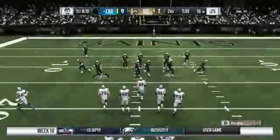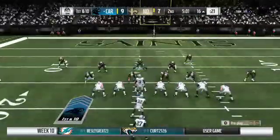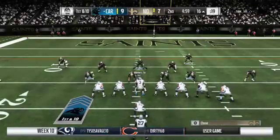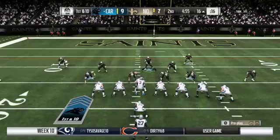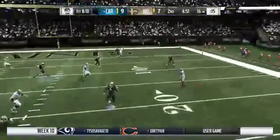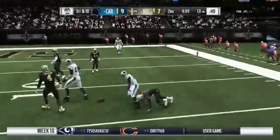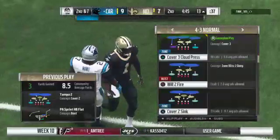A real field flipper there as all of a sudden they've got a 1st down in the red zone. From the red zone now, here's Rosen on 1st down. That one is caught by Hunt. Call it a 3-yard gain, and it'll make it 2nd down.